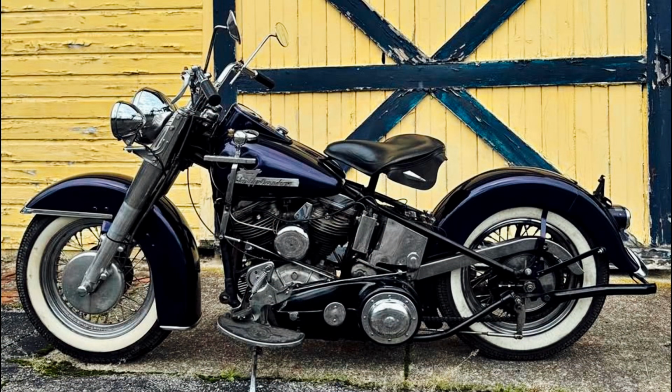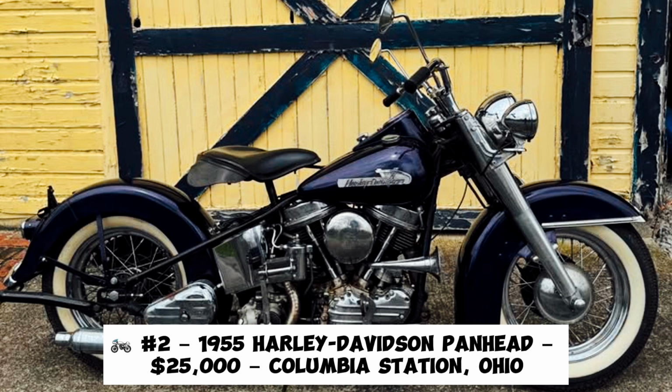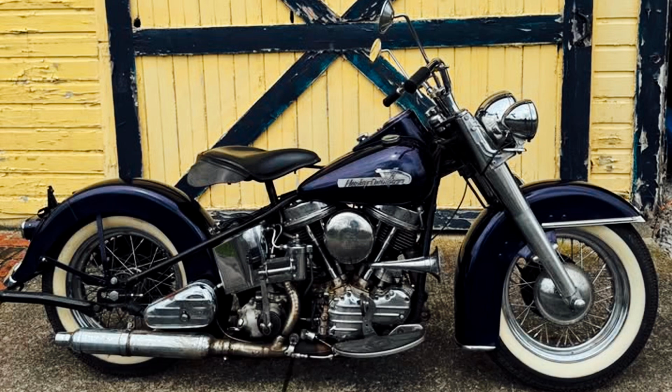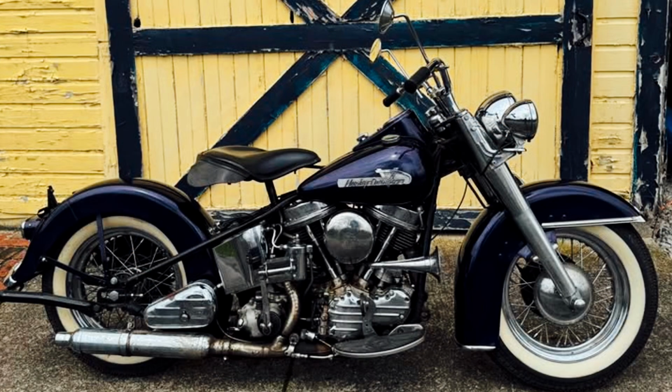Number 2, 1955 Harley-Davidson Panhead. The seller says it's not perfect, but it runs, rides, and shifts without a hitch. Matching belly numbers, strong bones, and just enough attitude. Exterior's purple, and there's a sidecar. Yes, a matching purple sidecar on a 1950 frame, for sale separately. This Panhead doesn't care about your uncle's $300 Harley story from the 70s. Just bring respect and real questions.